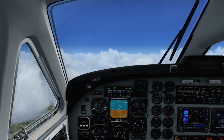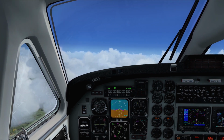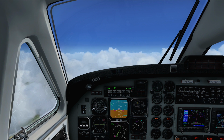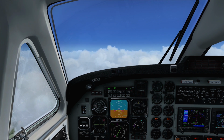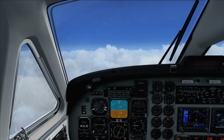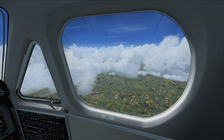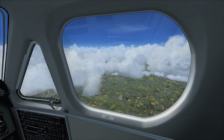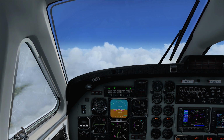What a complete contrast the weather is here compared to what it was like at Birmingham when we took off, and all that rain and yucky weather. London Control, Abers 6421 with you. Abers 6421, London Control, roger. We are now at our cruising altitude of 11,000 feet. Cloud cover is getting more broken. Good sign. I think now is a good time to reduce power slightly.